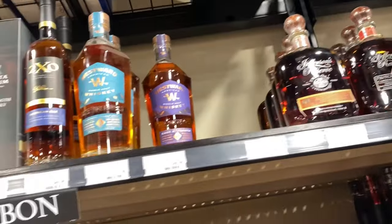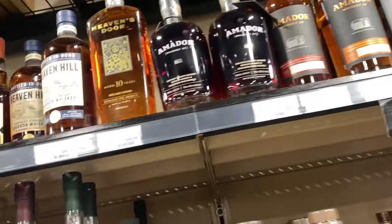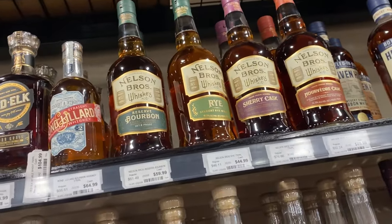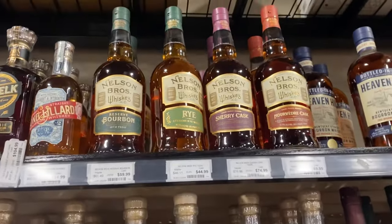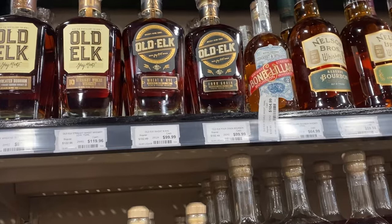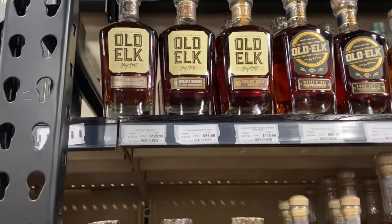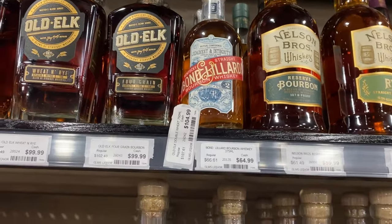Jefferson's. Heaven Hill, bottle and bond. Got a Nelson Brothers. Good selection of those if you're interested. Old Elk, Wheat and Rye, that's interesting. I haven't seen that one yet. Bond and Lillard. A little bitty bottle.